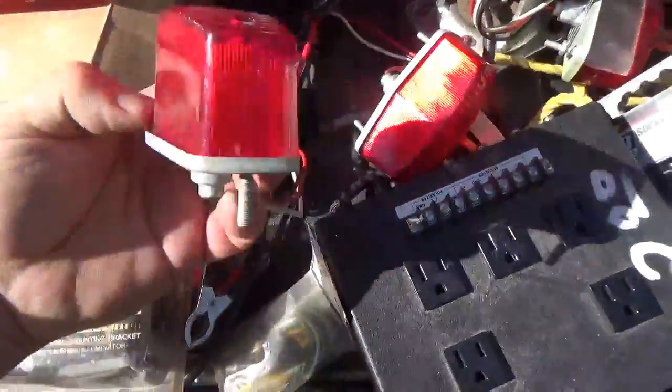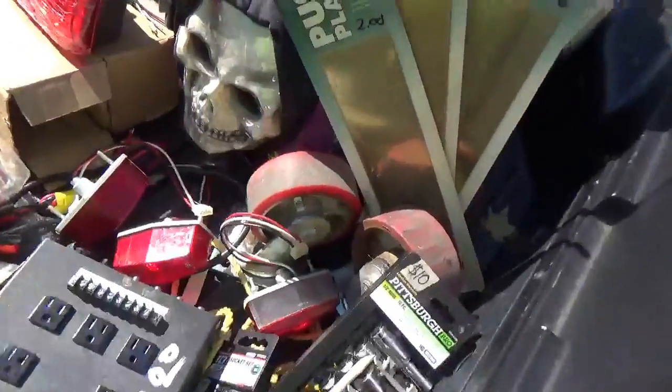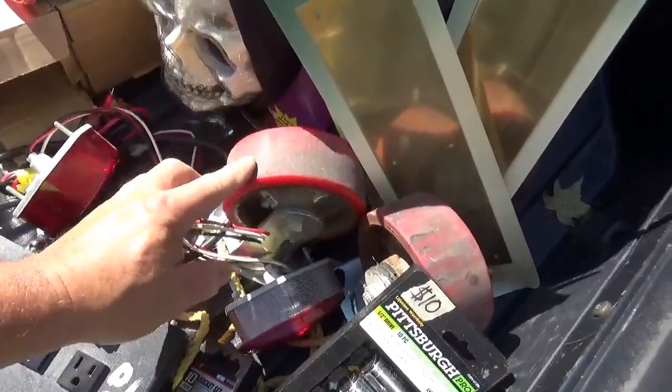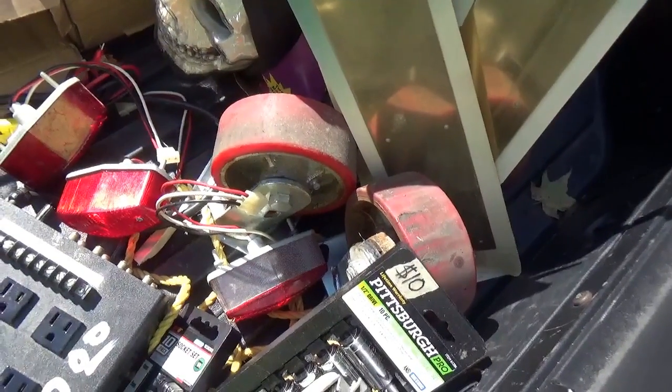These were 3 for $5. Motorcycle type. Couldn't pass those up. The casters. And if you look at the casters, right, metal in the center, the thick rubber band, they could take a lot of weight.